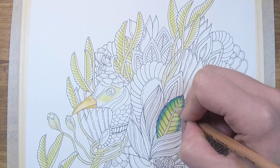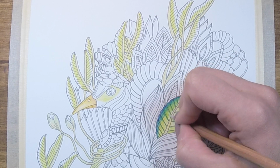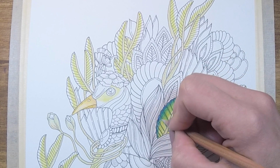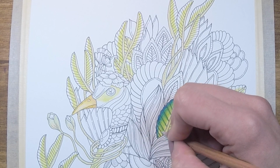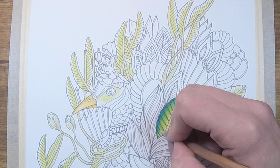So I'm just sort of using back and forth strokes here to push and pull these colors together. And you'll see how the lighter chartreuse color is benefiting from the lime peel, and the lime peel is benefiting from the peacock, and so on. And you'll do the same technique across all of the other similarly shaped leaves on the page, and you'll end up with this.